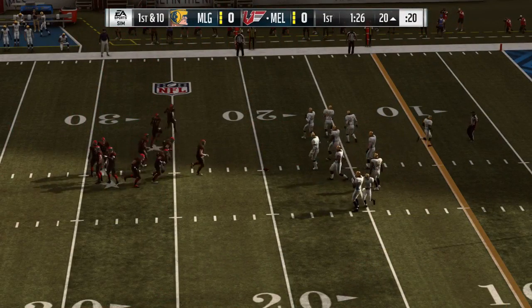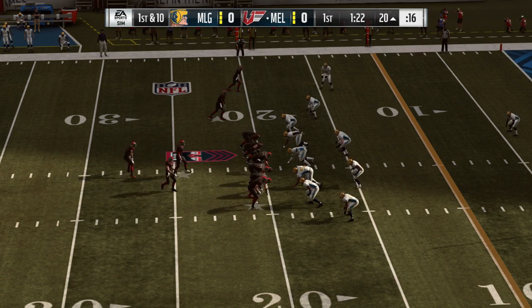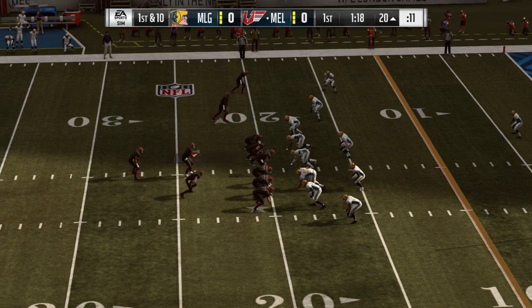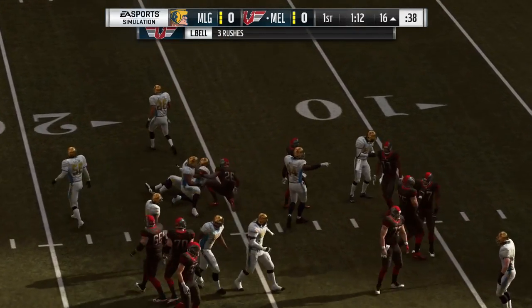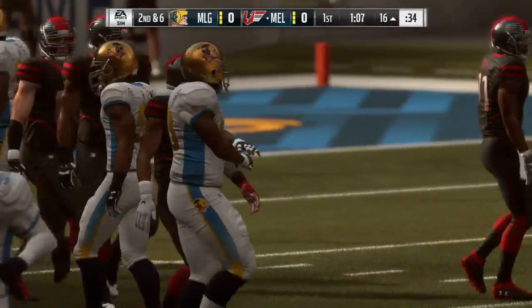This will be their first trip to the red zone. First and 10 right at the 20. A give to Bell, and he's going to fight his way forward here for a modest gain. And give him 4 yards there. It'll be second and 6.